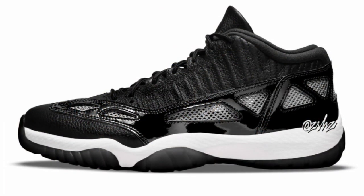I think the 11 Low IE doesn't get a lot of respect, but it is definitely a nice shoe, especially in certain colorways. Based on this mock-up image that you're seeing of this Jordan 11 Low IE, let me know what you guys think about this shoe, and are you guys a fan of the IE 11s overall? Give me your feedback in the comments below.